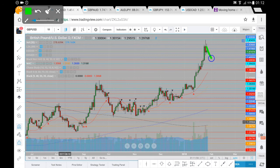So we're possibly looking at a bull flag forming here on the daily chart. If we do retrace down to 141 before we move on to test our most recent highs, possibly if we do break above there, we are looking ultimately at the 145 level.